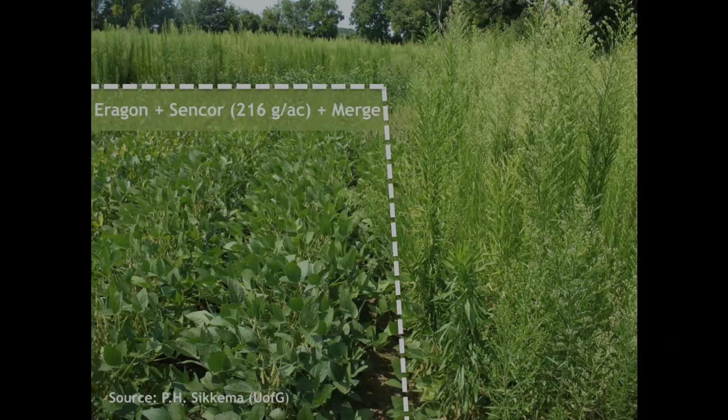So you see in this situation with that burn down program on the left-hand side there, getting very good control of glyphosate-resistant Canada fleabane compared to everything around it. Now, of course, this allows you to plant Roundup Ready soybeans, non-GMO soybeans. It is an option if you don't want to go down the Extend route.